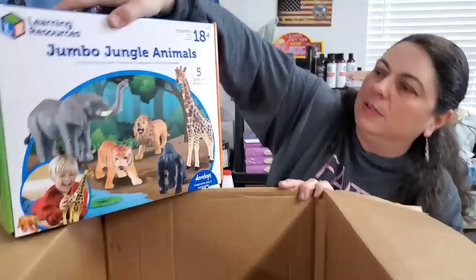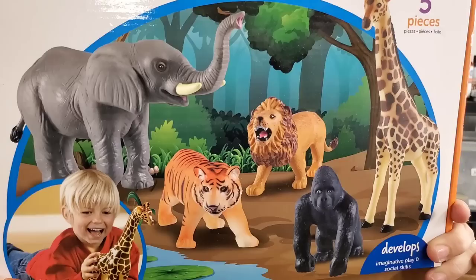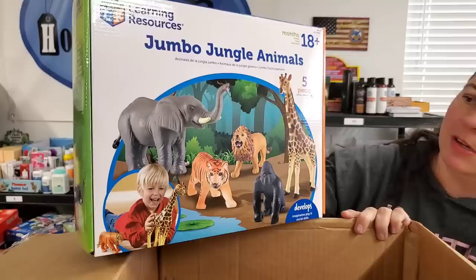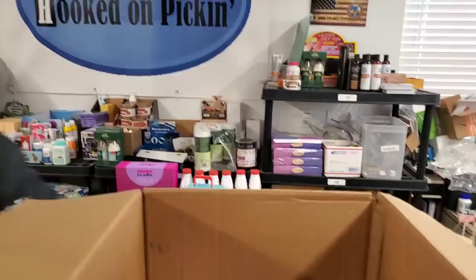All right. Here we go. Jumbo jungle animals. They're inflatable? Wait, a five-piece set includes giraffe, elephant, gorilla, lion, tiger, and an activity guide. They measure 8 inches by 11 and three-quarters. They are not inflatable. They're plastic, but they're huge. Good-sized pieces, because there's only five in here. I'm loving everything in here.